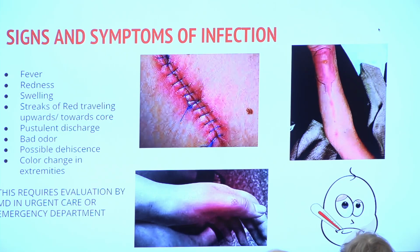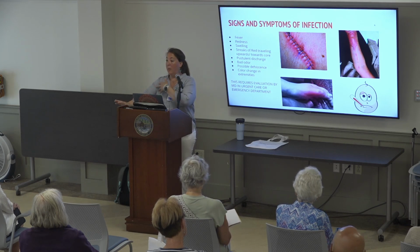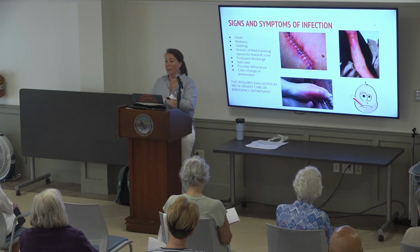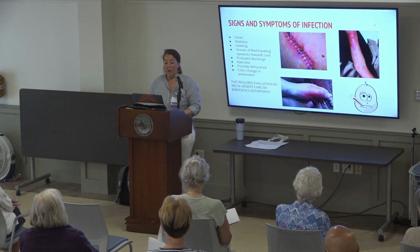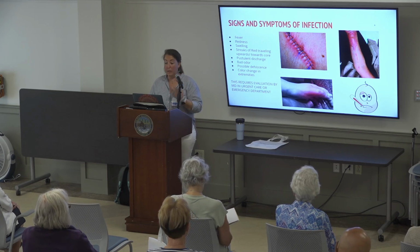So, things that you're going to look for as signs of infection: fevers, feeling just kind of punky. You may not actually have a fever, but just something doesn't feel great. Redness, swelling, streaks of redness. Often they go upward, because the infection is going with the blood flow. So usually we'll see someone with, say, a wound on their arm, and we start to see lines that travel up. That's concerning for a cellulitis. Purulent discharge, which is going to be your yellowy, greenish, not clear type of drainage, sometimes with an odor to it.